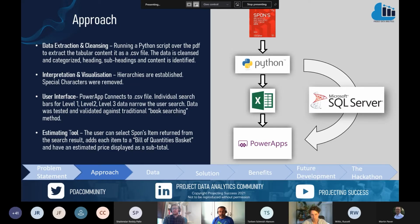And then thirdly, we connected the exported CSV file to a Power App to create a user interface. And then finally, we created the estimating tool to help the estimators search for the items and then add them to the quotes. This really helped us digitize the process for estimating, and it saves us a lot of time.